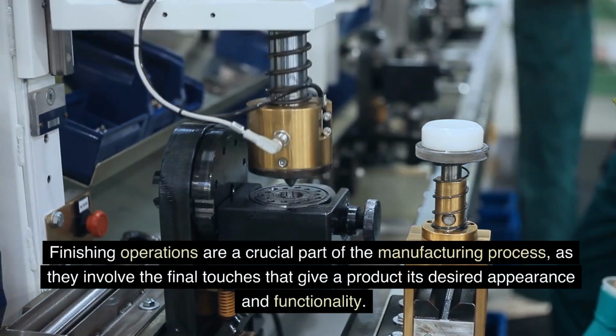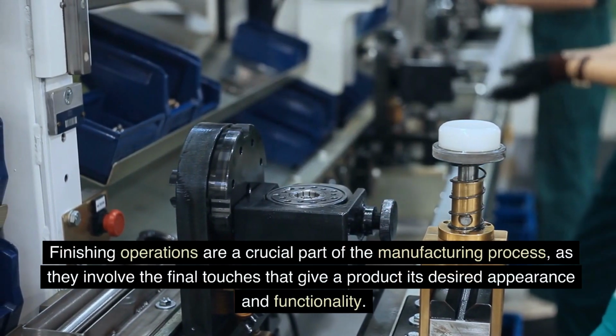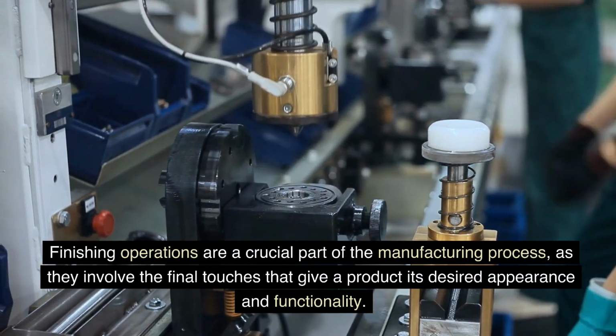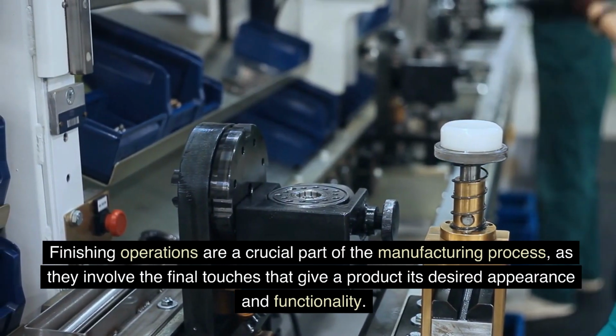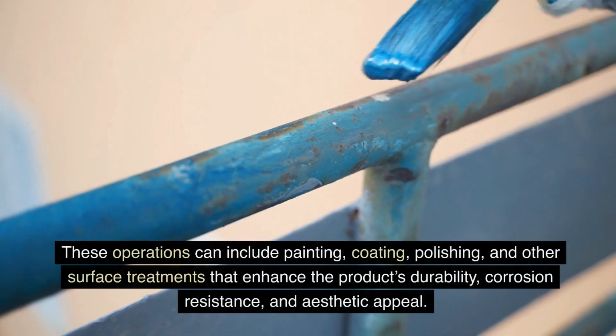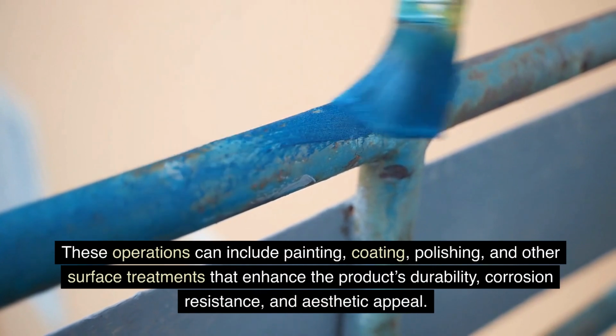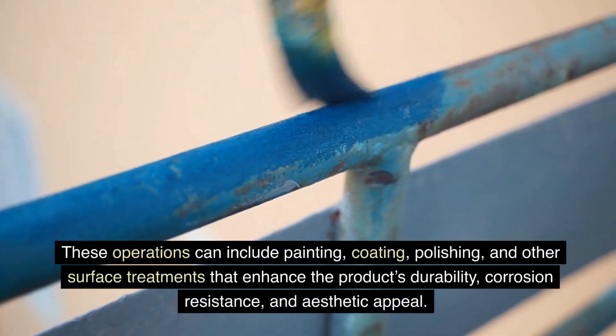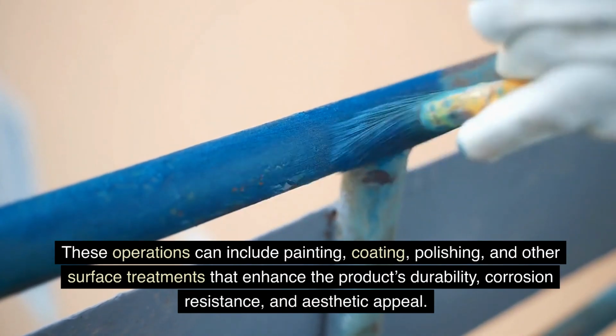Finishing operations are a crucial part of the manufacturing process, as they involve the final touches that give a product its desired appearance and functionality. These operations can include painting, coating, polishing, and other surface treatments that enhance the product's durability, corrosion resistance, and aesthetic appeal.